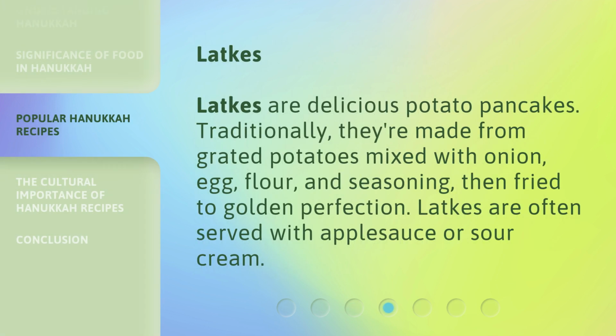Latkes are delicious potato pancakes. Traditionally, they're made from grated potatoes mixed with onion, egg, flour, and seasoning, then fried to golden perfection. Latkes are often served with applesauce or sour cream.